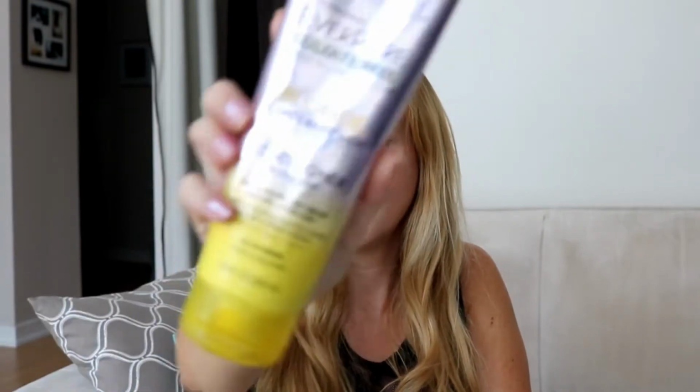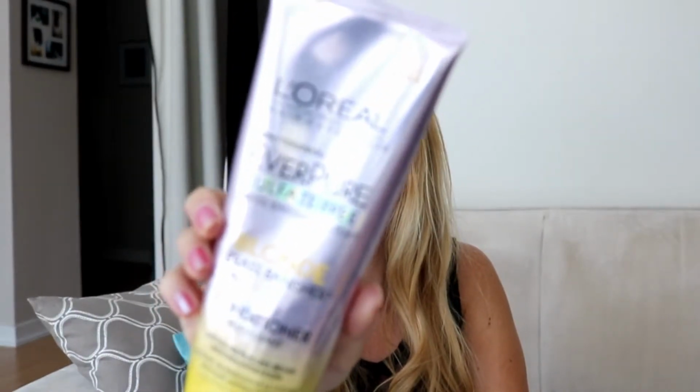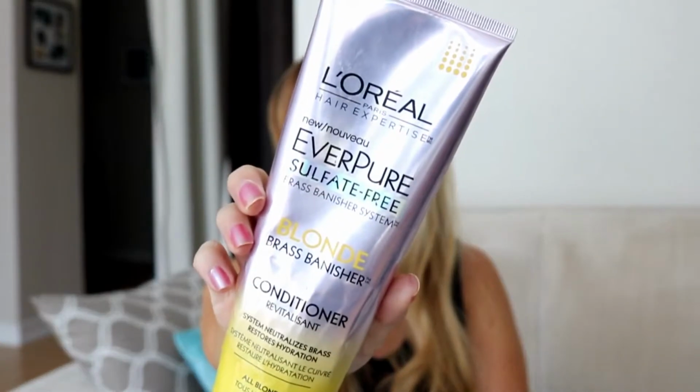Hair care. Only have 2 hair care items, but I actually have hair care items, so I guess that's a good thing. This is just a conditioner, Blonde Brush Banisher. I buy this because obviously I have blonde dyed hair, and it's fine. I use it sort of intermittently with other conditioners. I don't use this all the time. I don't know if it really works or not. Like I said, I sort of use it. I try to at least neutralize the brass a little bit, but I don't know.